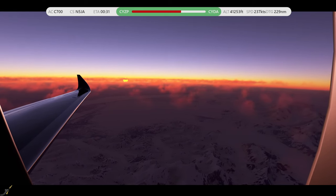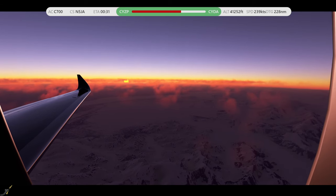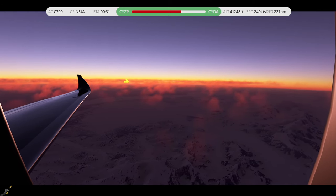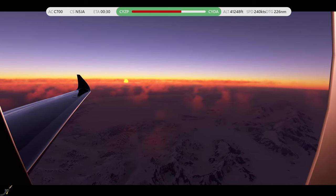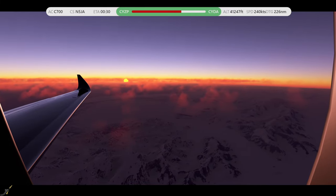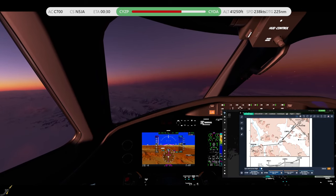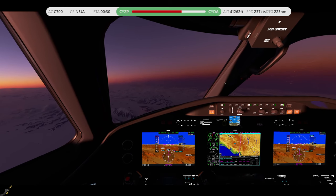Appreciate the weather, altimeter 3075, and we were planning for the RNAV to run into Dawson City. The RNAV runway 21 into Dawson City, 528 Alpha. I was thinking it was 20. It's 21.